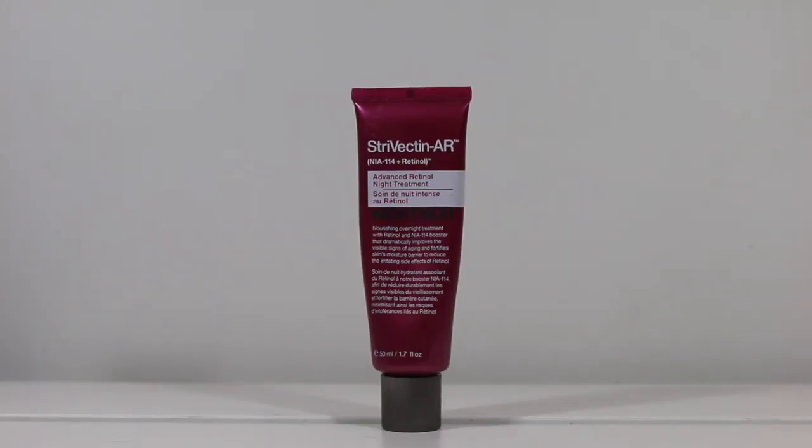And next I have this Strivectin-AR. This is an advanced retinol night treatment. This has a shelf life of 24 months, and there is still, of course, some product left in here. And I think this was one of my first retinol products, and I actually kind of liked it.